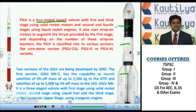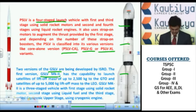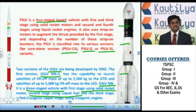Based on the strap-on boosters, as I told you, PSLV is classified into 3 types: PSLV CA, PSLV G, or PSLV XL. GSLV is classified into 2 types: GSLV and GSLV Mark II. GSLV Mark II can carry up to 5000 kg, whereas GSLV can carry only 2500 kg. GSLV Mark II is also a 3-stage engine, where the first stage is a solid rocket, the second stage is liquid fuel, and the third stage, that means the upper stage, uses cryogenic engines. These are the major basic differences between PSLV and GSLV.